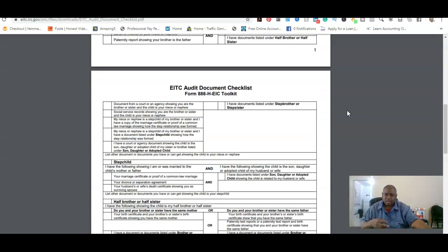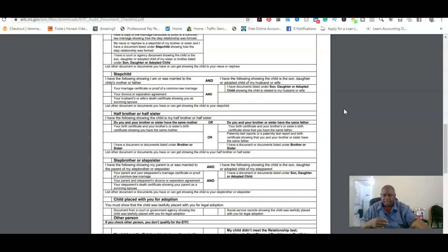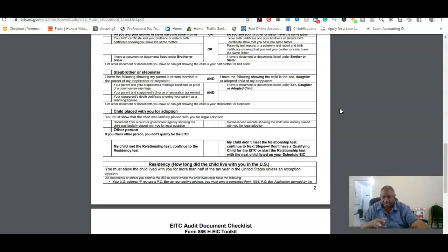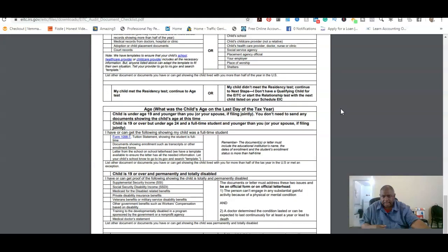The second page deals with stepchild, half brother, half sister, stepbrother, stepsister. It gives you what type of documentation you can show to prove those types of relationships. Child placed in your home for adoption, what you need to bring in to help prove those cases. And then at the bottom it says residency: how long did the child live with you in the U.S.? It must be six months or more to qualify. And then the next page gives you some more information. Then it talks about the age: what was the child's age on the last day of the tax year? That's what we go by, how old they were on the last day of the year.